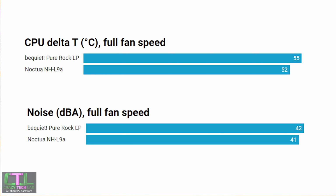So starting off with the cooling performance, and we have a CPU delta T here, which is basically the absolute temperature recorded in Ryzen Master minus the ambient temperature at the time. So that just basically factors in changes in the ambient temperature over time. But to be honest, both coolers were tested within an hour of each other and the temperature didn't actually change there. So a delta T of 55 degrees for the be quiet and 3 degrees cooler for the Noctua.